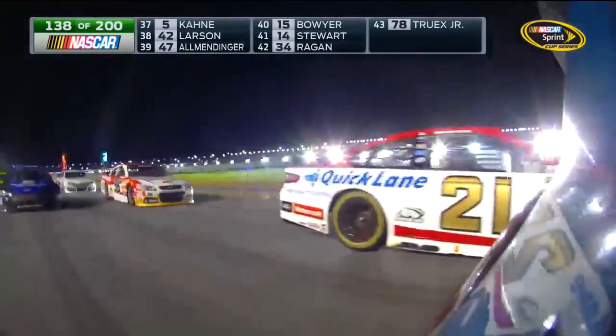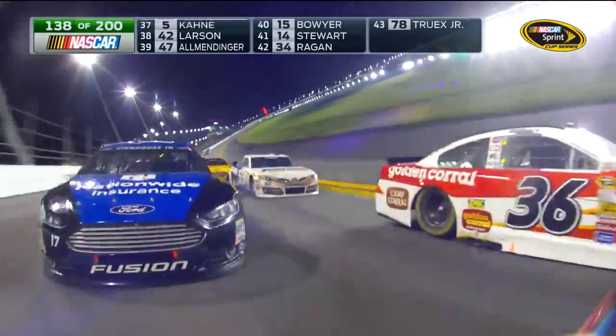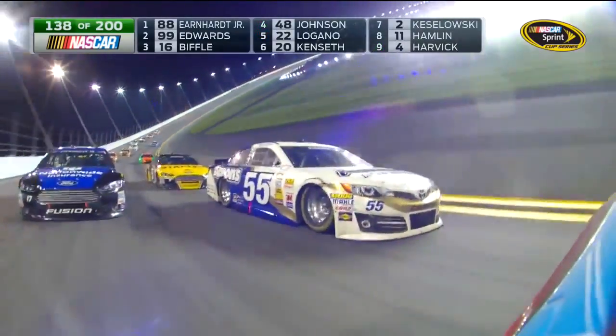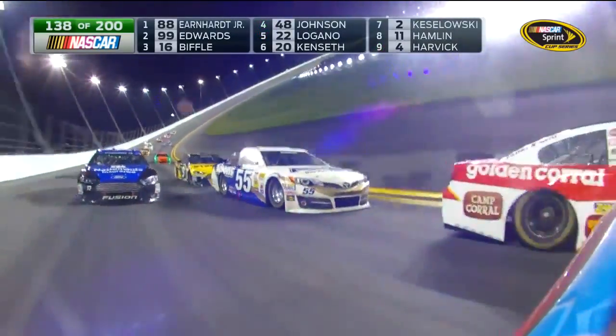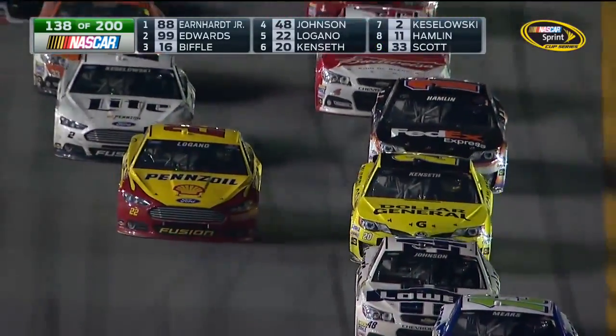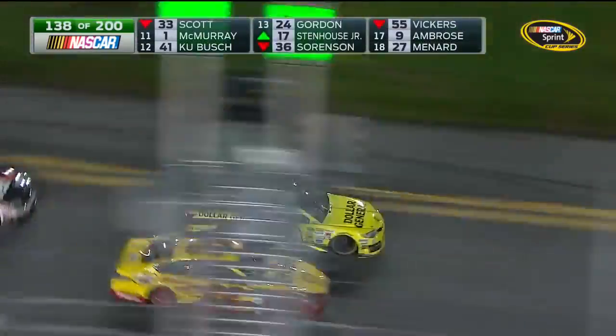Another top contender has fallen by the wayside. Tony Stewart has taken his car to the garage after fuel pressure problems. And the 20 of Matt Kenseth may have had an issue, Matt. Mike, during his pit stop, we told you from lap 100 on, Kenseth had been complaining about his right rear tire chattering, and he had a hard time holding onto the race car.